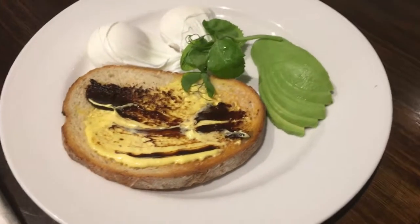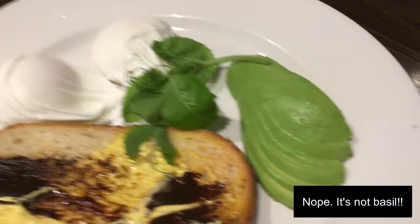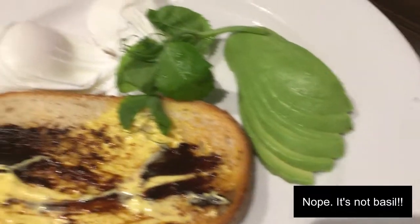Clean, simple, and looks very fresh. With some nice garnish there, a bit of basil I think it is. We'll find out. Okay, let's get into it.